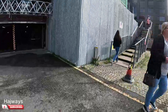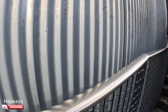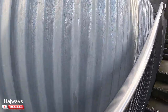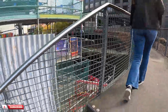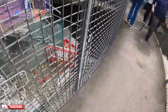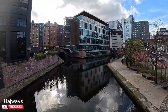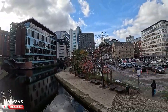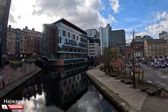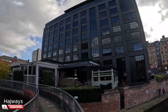So yes, as I said, we are approaching our final destination for this video. And this is, just one minute, and I'm going to unveil it right now. So this will be the Piccadilly Basin, one of Manchester's most scenic spots. The Basin is right along the Rochdale Canal, which played a vital role in Manchester's growth as an industrial powerhouse.